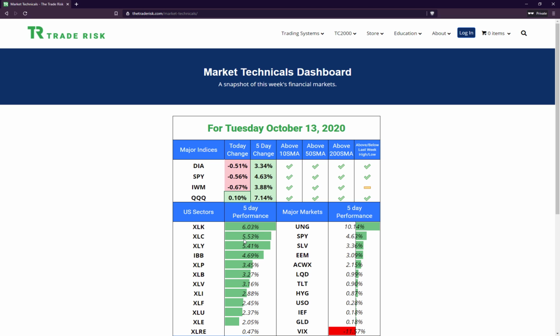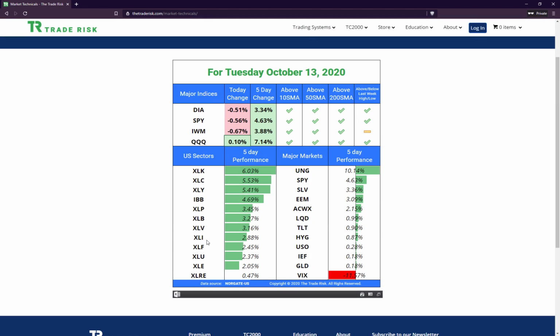The big standout last week was the Russell 2000. Russell 2000, kind of stalling a little bit here in early trading this week, and the Nasdaq really powering higher and taking back the spotlight. All the major indices are back above a 10, 50, and 200 simple moving average.